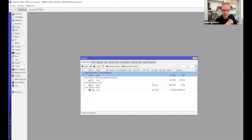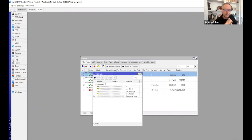Let's look at IP addresses real quick. All right, so we've got a loopback. Yep, you're doing OSPF. We've got a couple of public IPs. You must have two upstreams here. And then I see we've got our private IP, and then we've got our RemoteWinBox address. So we can take the easy approach or the harder approach.